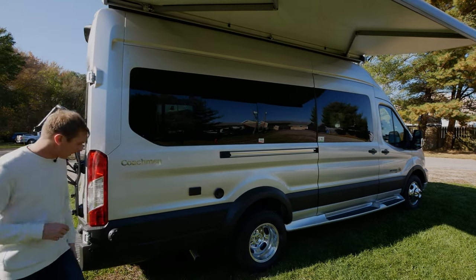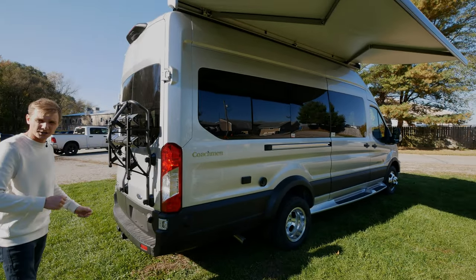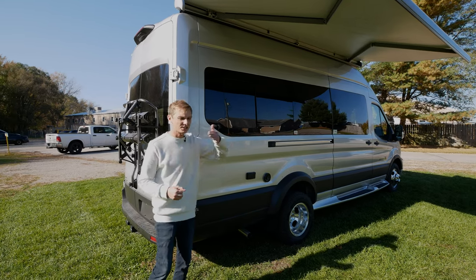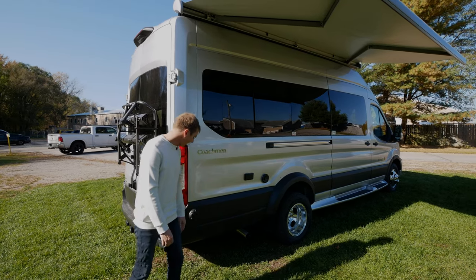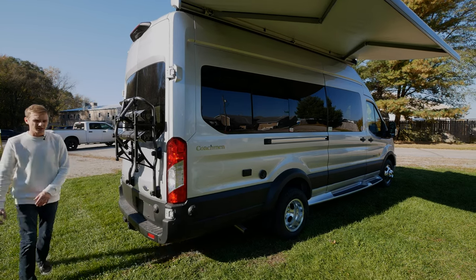So coming further around, one thing to point out too, this is a magnet. So when you have the doors fully articulated open, it allows the back door to attach here. So a gust of wind won't blow it closed on you. So that's just a magnet right there. Coming on down here to the back of the coach.